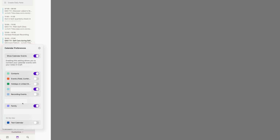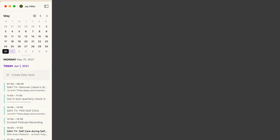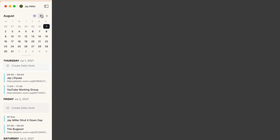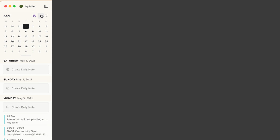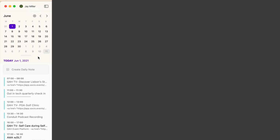You can also customize what calendar events you see, which is super cool. I love that you don't have to look at everything all the time. And you can tell that this goes all the way through everything, and you can see all of your events, which is great.